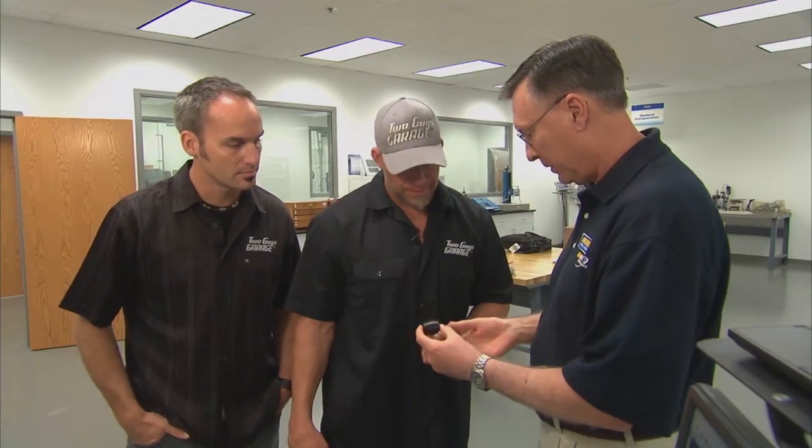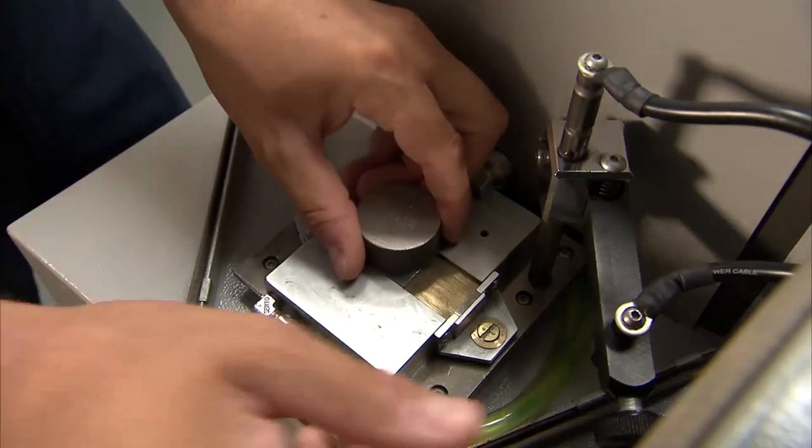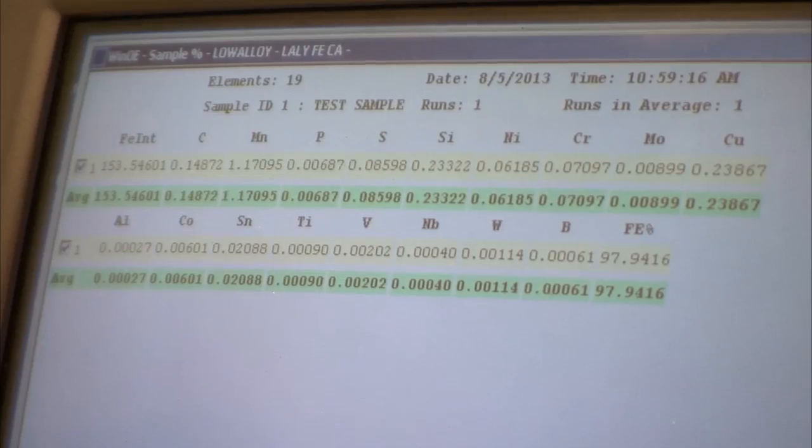Well, the next thing we have to do is get the metallurgy. And so we cut the part, and here's an example of what you get when you cut it. We take a piece of that section and we put it into the spectrograph, and it burns it. And when it burns it, it gives you an output, and you have all the elements that are in there, the carbon and the manganese and copper and chrome. You guys are reading the matrix of any alloy or steel you put in there.